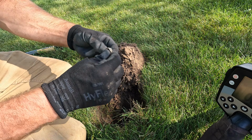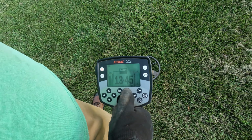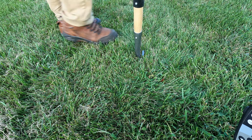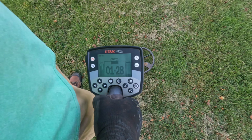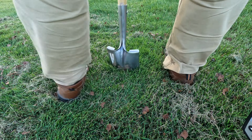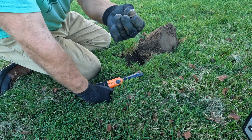Yeah. It's not coming out of there. Weedy. Second wheat penny. An old cleat or something.